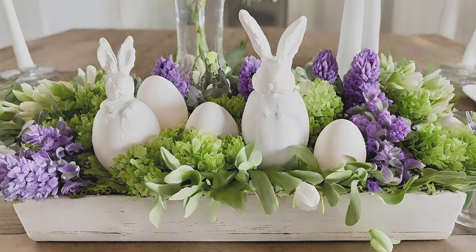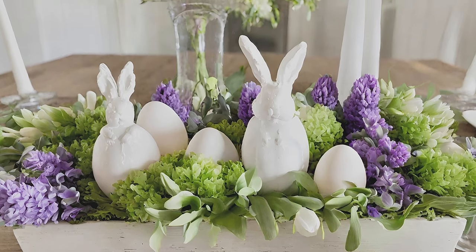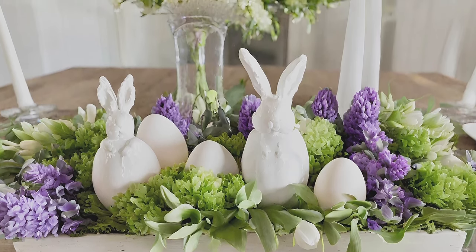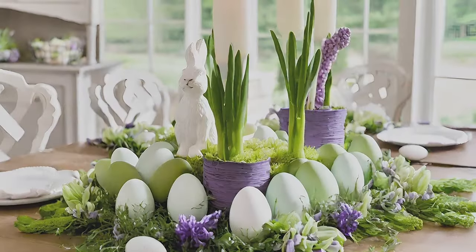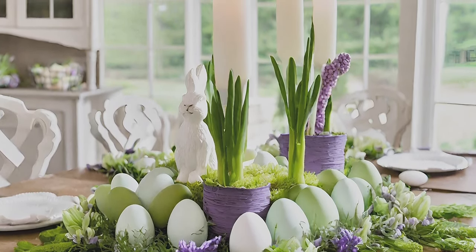Garden-inspired farmhouse centerpiece. Bring the beauty of nature indoors with a green and purple centerpiece featuring hyacinth flowers and foam white eggs. Complete the look with a tall rabbit figure and coordinating candle holders for a delightful setting.